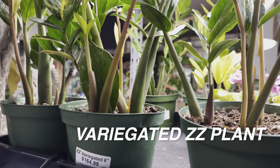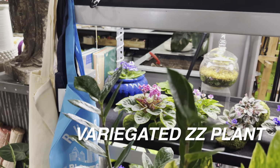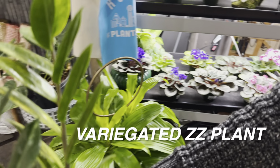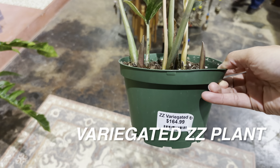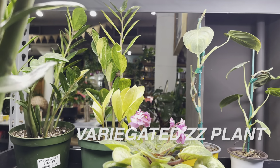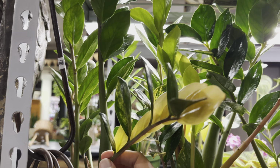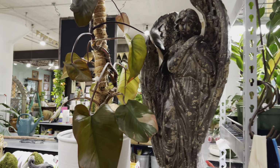And oh my goodness. Am I looking at some variegated ZZs? Yes, we are looking at some variegated ZZs. This is awesome. So remember I talked about getting a ZZ Raven or a ZZ plant, but I talked about getting a variegated one if I'm going to add it. Although this one is a little pricey, $169.99. No, thank you. Love ya, but not really. And then there's one that's highly variegated over there, but that's really pretty. I've never seen a variegated ZZ plant in person. Look at how highly variegated that is. So that's something for the future. I'm going to hold off on that.